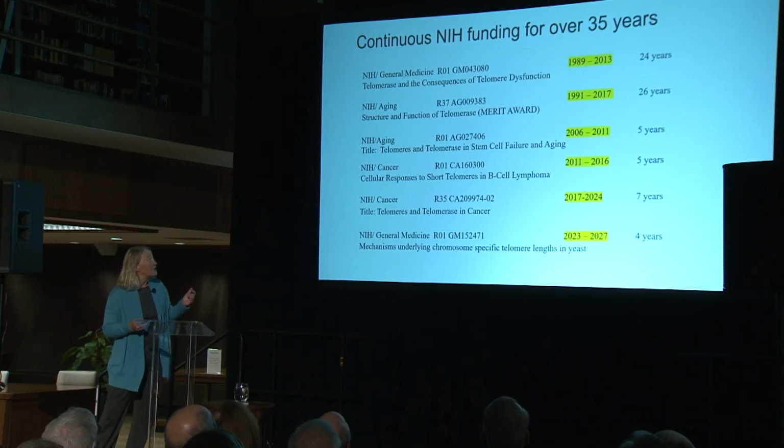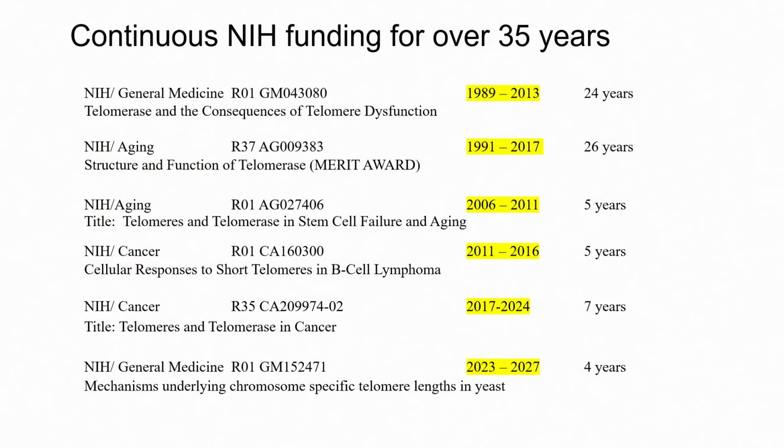So I've had continuous funding over the last 35 years, since 1989. I got my first grant when I was 27. Then I got a grant from the National Institute of Aging, which I had for 26 years, and another grant from the National Institute of Aging for 5 years.